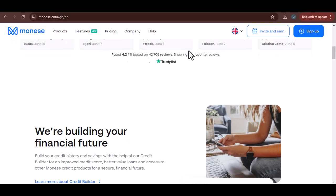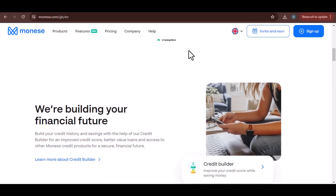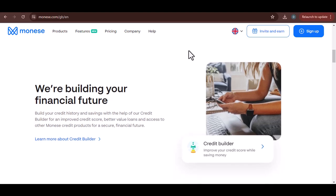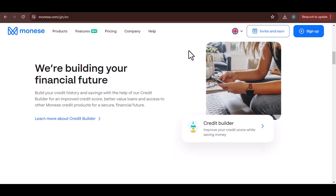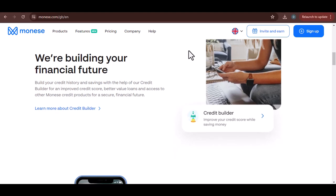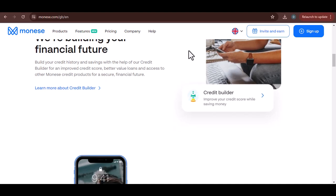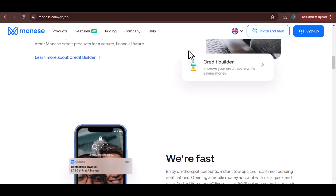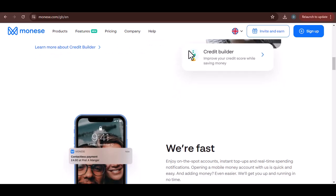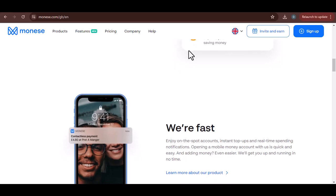Let's break it down. First off, what exactly is a virtual card? It's essentially a digital version of your physical card. It has a card number, expiry date, and CVV, just like the real deal, but it only exists in the digital world. You can use it for online shopping, subscriptions, and even some in-app purchases. The big advantage? Security. If something goes wrong, you can simply freeze or delete the card without affecting your main account. Now, let's talk Monese.